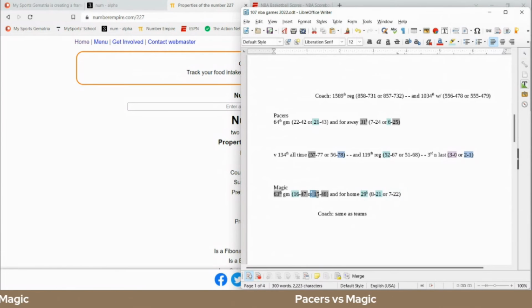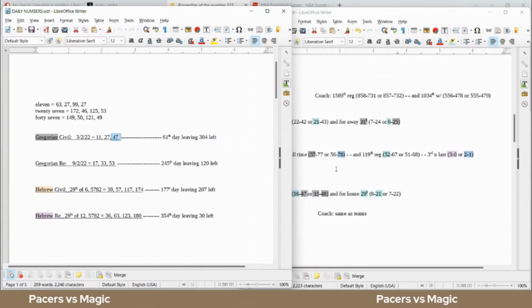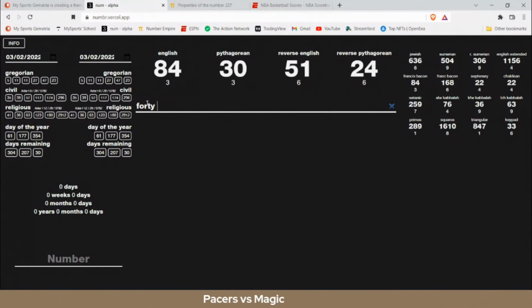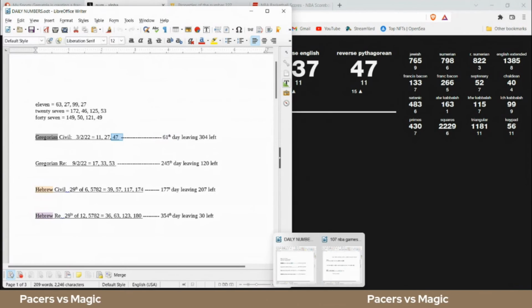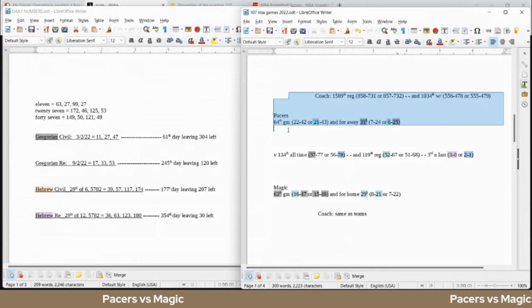Magic would sit on 15 wins on a day with 47 date numerology, 47 the 15th prime number. They would get their 48th loss for the season. 48 written out also sums to 47. It sums to 61 as well, and today is the 61st day of the Gregorian with 47 date numerology. 48 sums to 47 and 61. So those would be some numbers for the Magic, or excuse me, for the Pacers to win this game.